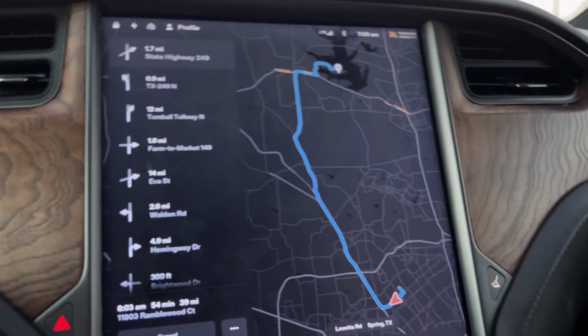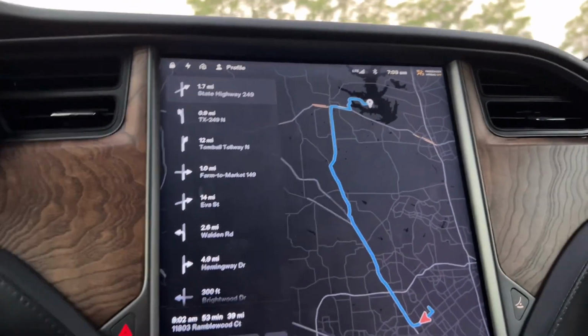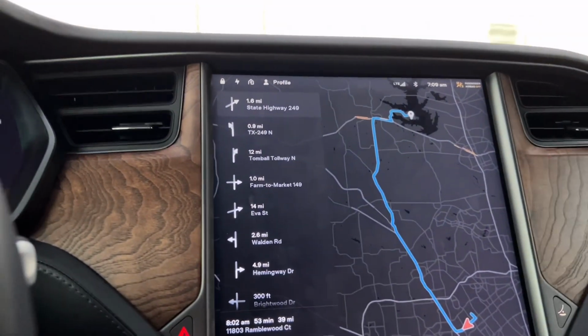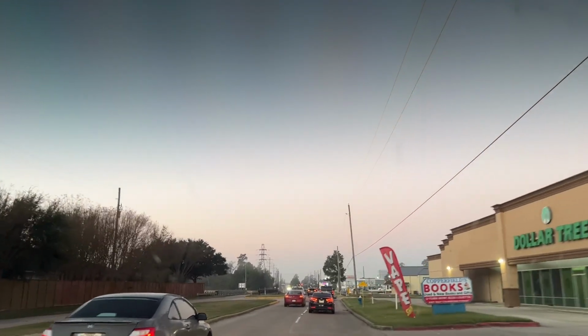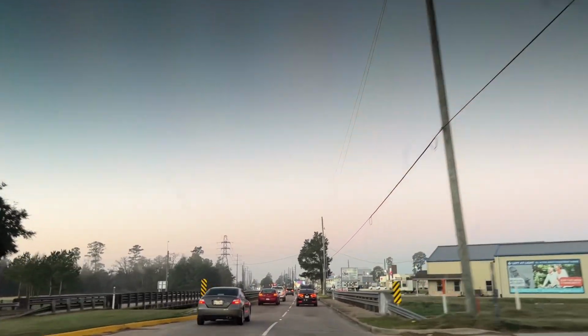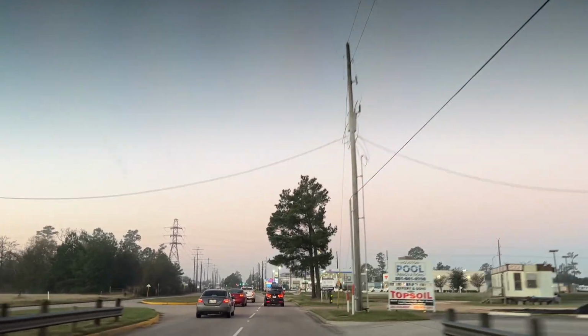So here is our map for today. I ended up ignoring the original directions, so we're just gonna go all the way down Willowbrook, and I live in the Champion area, or Champions, or also referenced as Klein. This is where Klein ISD is, so that is our independent school district.